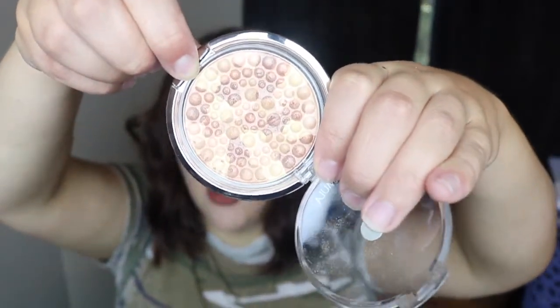You do get a little brush with it on the bottom with a mirror, so I guess with the extra packaging, that's what you're getting. But I honestly would rather not have that and just have a sleeker, thinner packaging. But here is what the highlight looks like. When I first used this, I loved this. I was really impressed by it.